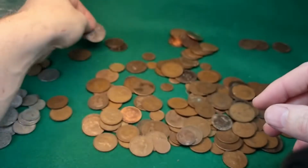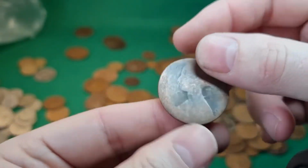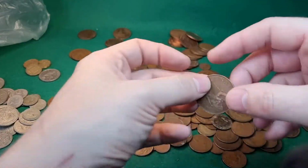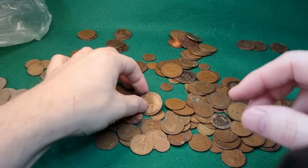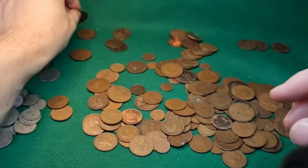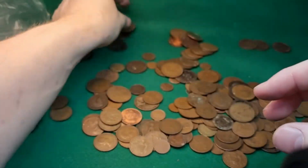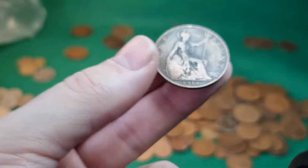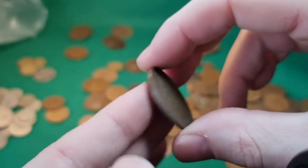We've got 1917. And the ones that always make me sad when you can't actually see the date on them. It is Victoria, and it is an early Victoria as well. We've got 1935. 1920. I will check these for varieties off camera. Another slick one. No, we're not going to get a date off this one either. 1918. I don't see a mint mark. Nope. That's a shame because we do need some mint marks for the album. 1921. Very dirty.